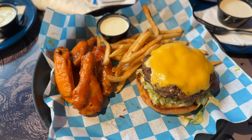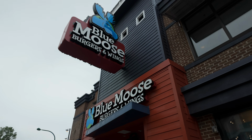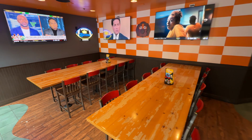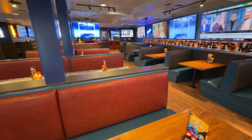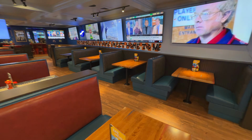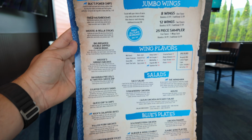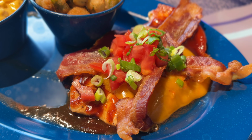Did we just find the best burger and wings in Gatlinburg, Tennessee? Let's go inside the new Blue Moose restaurant to take a quick tour of this sports bar that has 48 TVs to watch your favorite sports team and has unique movie-themed artwork. We'll go over everything on their menu, including how they accommodate special dietary needs.